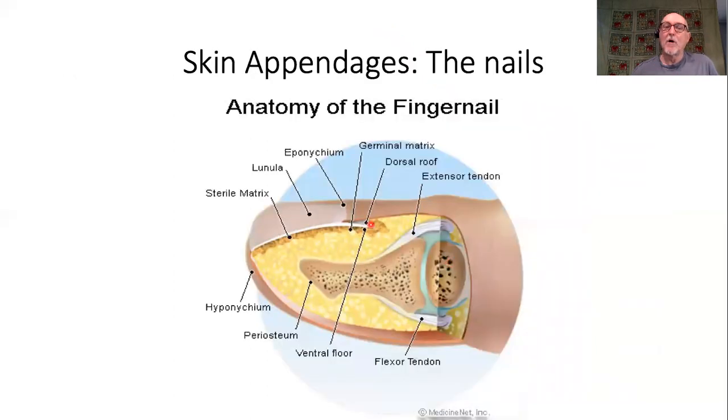Okay, so a modification of that whole system are the nails. So here is a nail. This is the last joint of the finger or of the toes. Here's the last joint there, the bone. Don't worry about the names. That's the joint there, and obviously the rest of the finger here. But here's the skin. So there's stratum germinativum right underneath there. Then it folds underneath here to form a root, a nail bed underneath there. And that nail bed is still the same germinative cells.